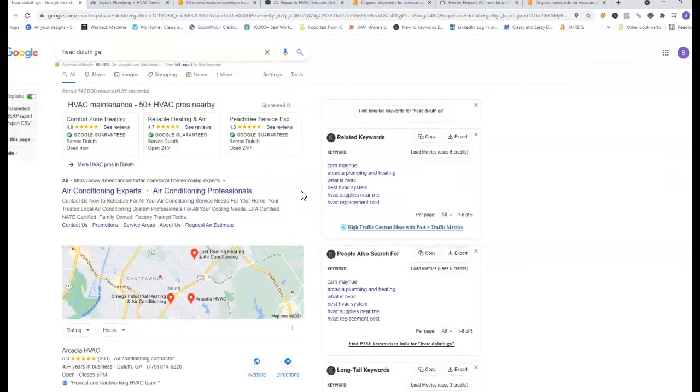Another way to rank on Google is citations. Now all citations are your business name, phone number, and address. They're extremely easy to obtain. You just have to make sure they are associated with the right links and in the right places so that you do pop up, you do rank, and that more potential customers are calling you.